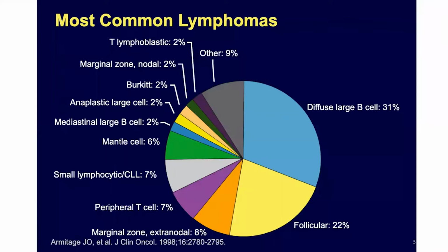The most common type of lymphoma is the diffuse large B-cell lymphoma, about 1/3, and follicular lymphoma, another quarter of lymphomas, and marginal zone lymphoma in addition, which is about 8-10% of cases. Mantle cell lymphoma always poses challenges in management because of the heterogeneity of this condition and the severe course of some of them. And then there are the rare types like the mediastinal large B-cell lymphoma and the T lymphoblastic lymphoma and anaplastic large cell lymphoma.